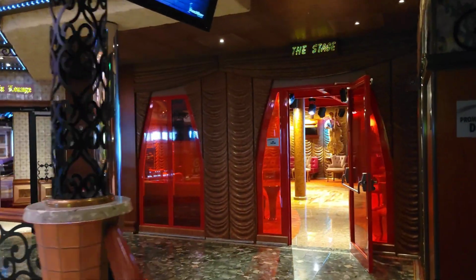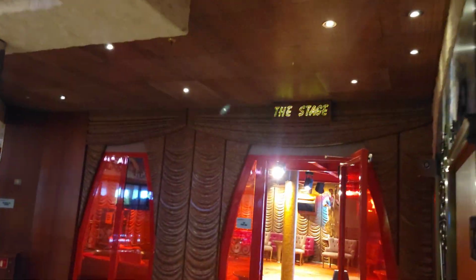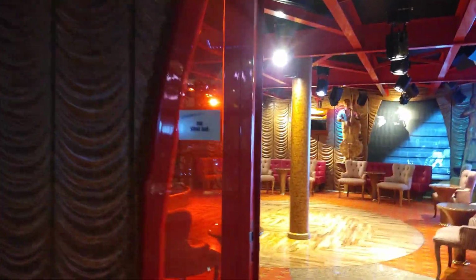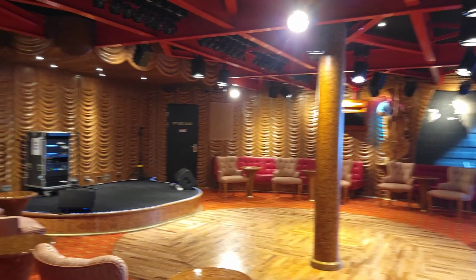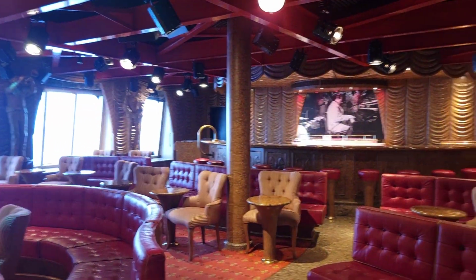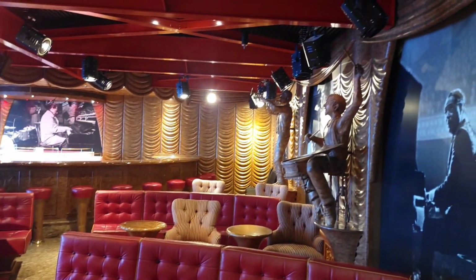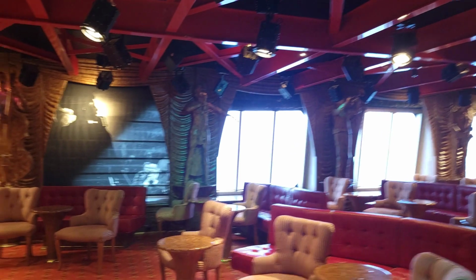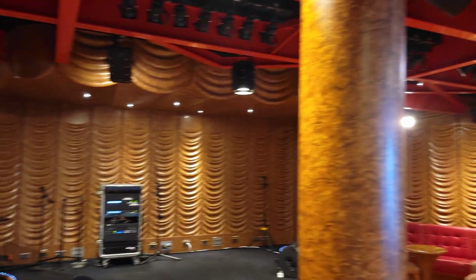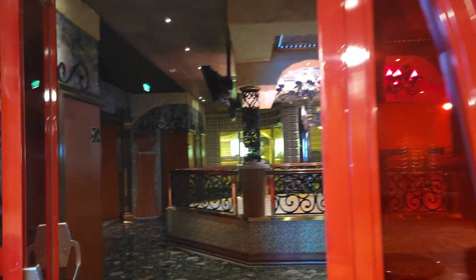I have no idea what this is, the stage, and it is a club of some kind, but I've never been in it. The stage bar. Ooh, I see all kinds of places I can hide ducks in here. From the looks of it, you think it would be a spot where they would do karaoke, but it's not. That's down the floor. It got really busy in there too. Everybody's having such a good time.